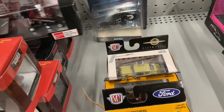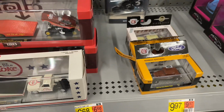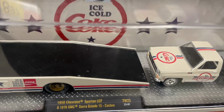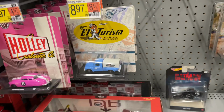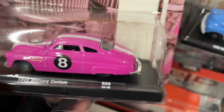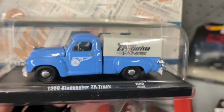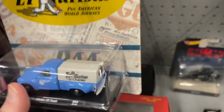So they have three tabs, two of the Mustang, and one, I forgot the name, the Spartan in the Sierra. And again, they still have a lot of the Hollies. Look how many back there. A ton of the Hollies. Beautiful color on this one, but the car itself is not very popular around my parts over here, my area. But they do have the Studebaker, which looks really nice. And again, this one is not too popular around here, the Pan American.